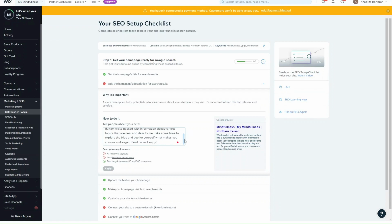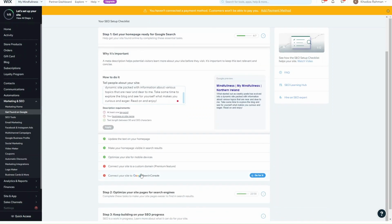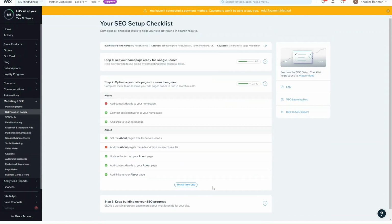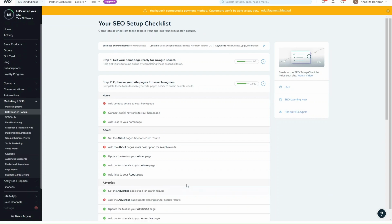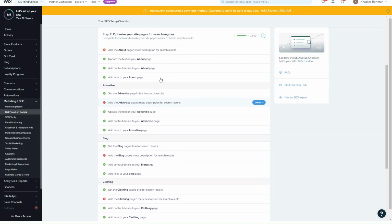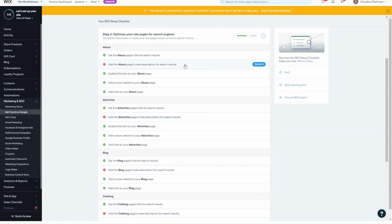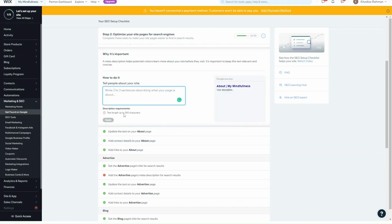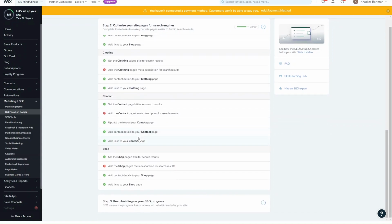And then it moves on to the next issue, something like the meta description, and it'll tell you what's missing, so at least one keyword, your business site name, and then the text length. So it's telling you what the issues are and what you're doing well. Then in step 2 there's also your site pages. There's about 30 tasks, so you can see exactly what's going well and what you need to improve on. For example, the about page, everything's fine apart from this one issue, so it's asking you to set the meta description for that page, and it gives you a preview and lets you fix the issue here instead of having to go into the editor again.